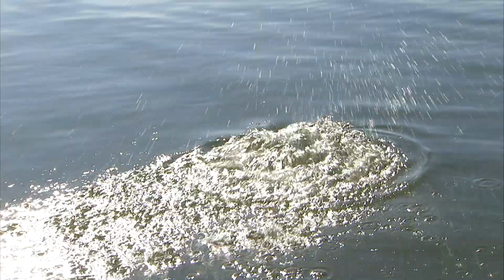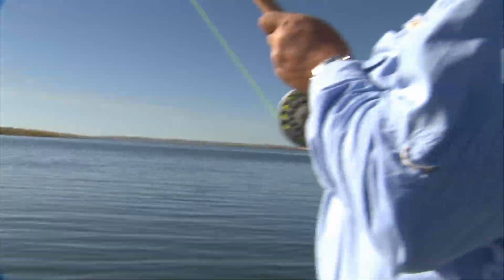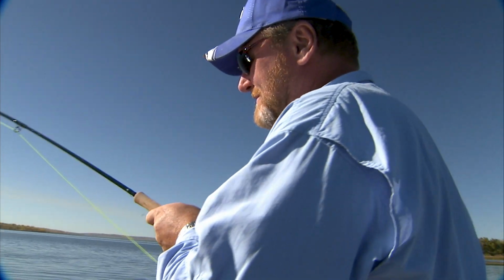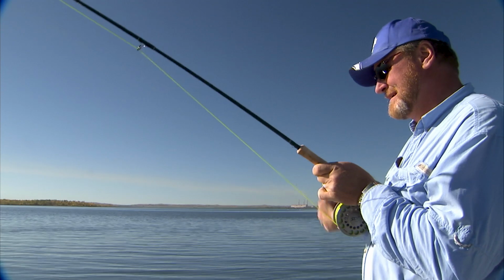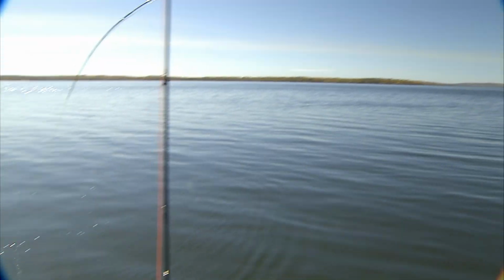Well, that's a nice pike. I'm gonna get that cradle in. Almost an average, eh? Here, I'll get my rod out of the way. Yeah. This one doesn't have quite the depth to him, I don't think. A little longer, but nice fish all the same. Yeah, these pike are a spectacular fly rod fish, that's for sure.